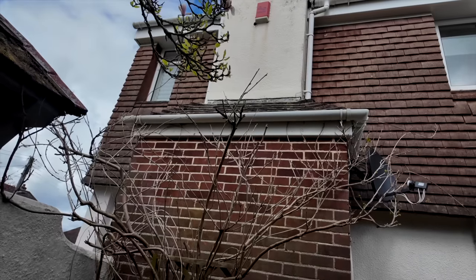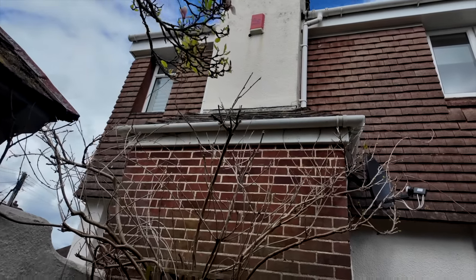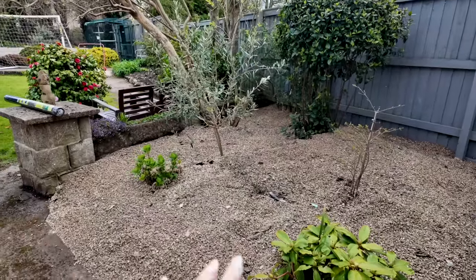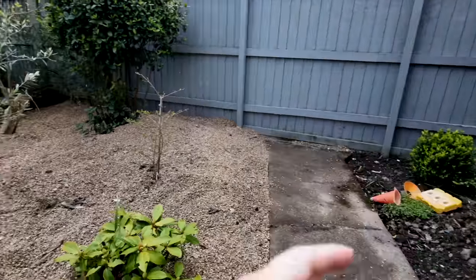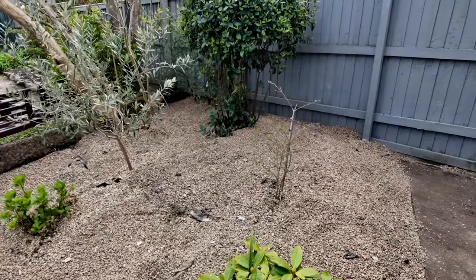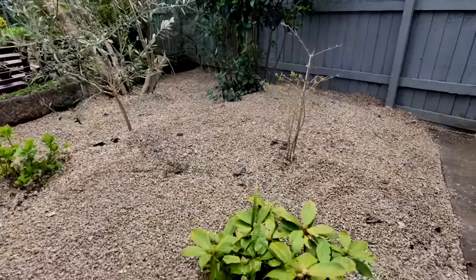We didn't actually do much with it this year, so we'll just see what it does, because last year it still didn't flower and I don't know what to do with it. So we've put some membrane underneath here, to stop the weeds growing through, and there was not really any weeds in this bit anyway. But we put some membrane down. Need to do it over here and sort this out. Yeah, it all needs sorting out, but this is just for the moment. I'm excited for this to flower.